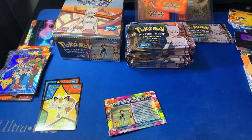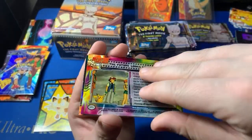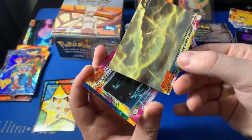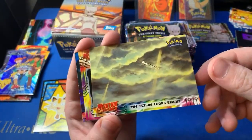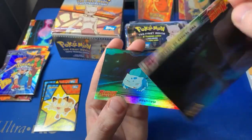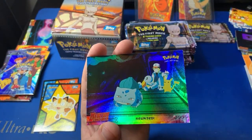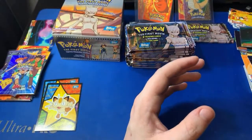I cannot get enough of these Charmanders. They're so cool. We still have our holo to be revealed. Here's another one we haven't gotten yet, I don't think. The future looks bright. Mew flying off into the clouds. The Temple of Mewtwo, and then reunited. And it feels so good.